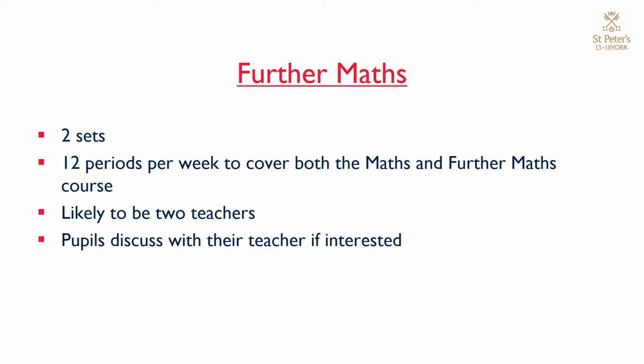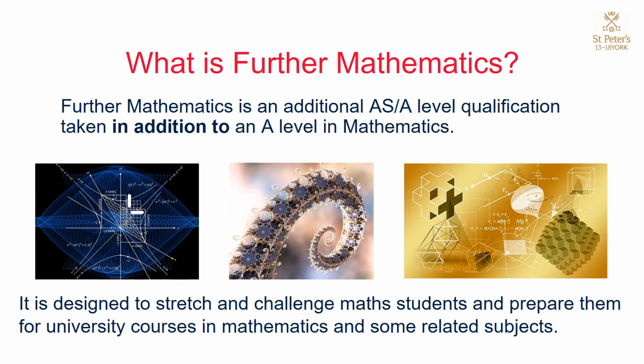So single maths A-level students have 8 periods a week, but double maths have 12 periods a week, so the pace of work is very quick. I would strongly suggest that if you are interested in this, that you talk to your current teacher, because they will be able to indicate whether this is something that you might enjoy. The detail of each of the further maths courses is as follows.